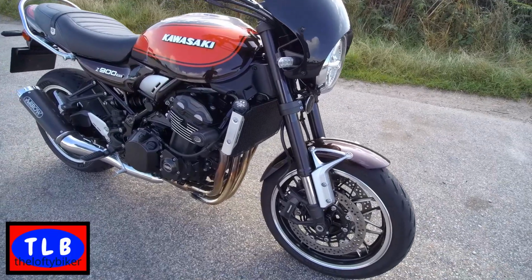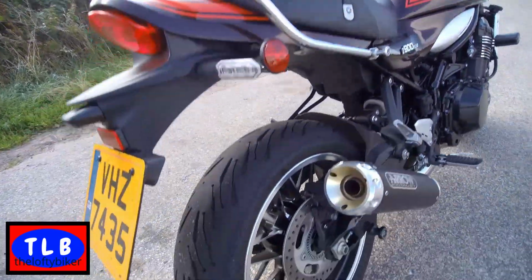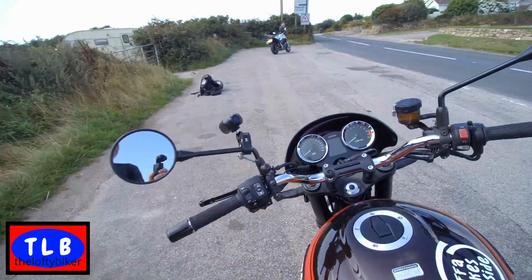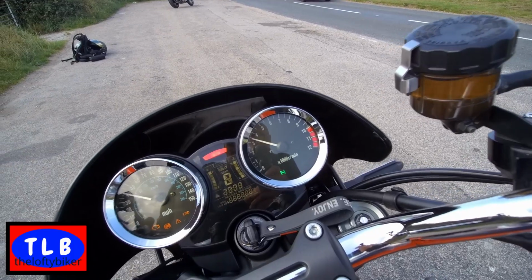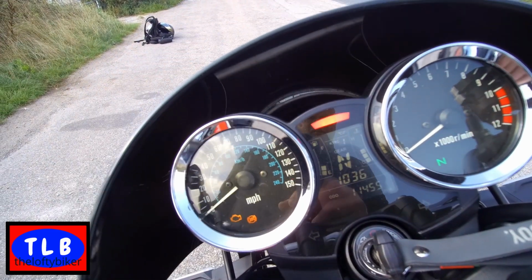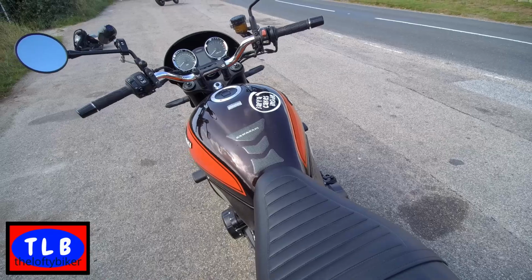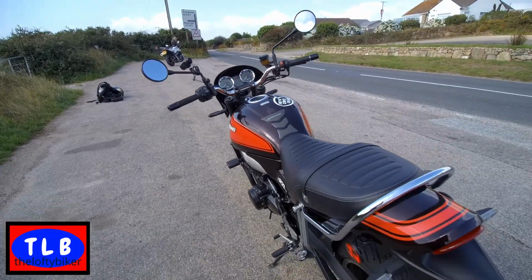Kawasaki badged up calipers on the front, radial calipers, remote reservoir on the top. There's the single stopper on the back. It's very original apart from the pipe and the little levers. So let's click the ignition on and have a look. There you go, not bad at all. Nice clocks. Very stylish indeed. Big tank, very smart. Mickey Mouse ear rolls, look at them, sticking out, big round ones, proper retro looking.